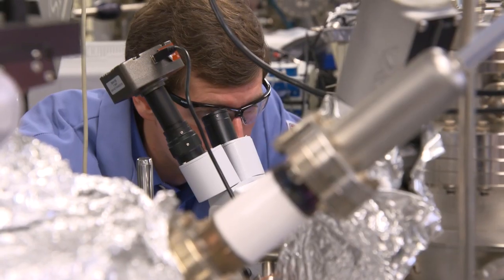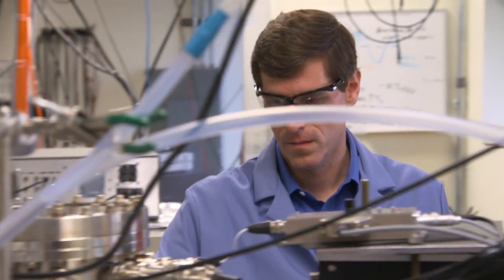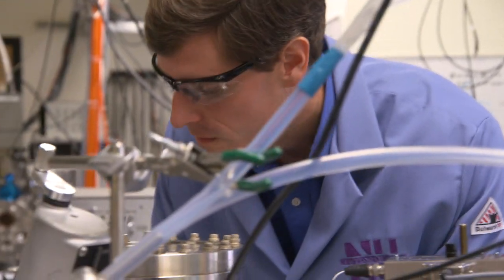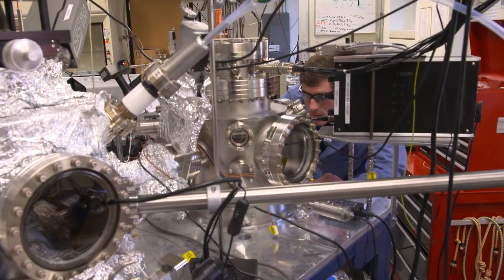Our work, we believe, can benefit society by enabling improved technologies which are used in everyday life. The most direct example is in electronics, making the electronic devices smaller, in the area of batteries to enable vehicles which will emit less toxic gases into the environment, and even in medical technologies.